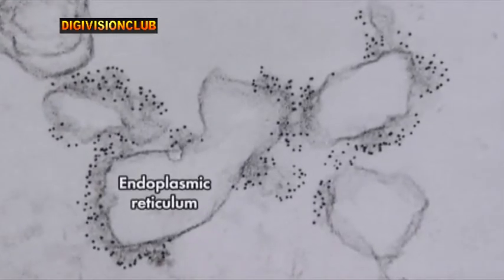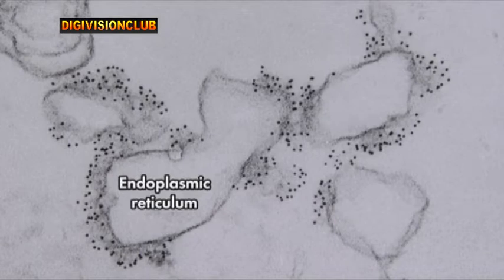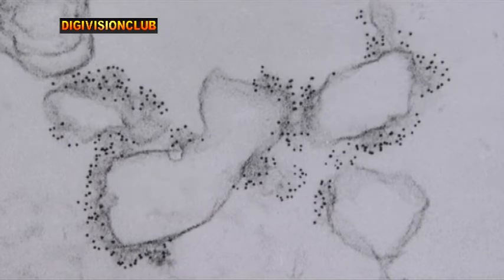The IP3 receptor protein is found on the surface of the endoplasmic reticulum inside the cell. Each of these black dots is an IP3 receptor. Their function is to regulate calcium ion concentration.